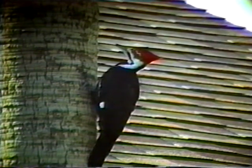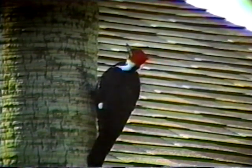The pileated woodpecker is adapting to changes in its environment, and although its natural habitat is large trees in a large woods, it is increasingly found on smaller trees in residential areas.